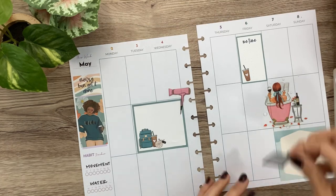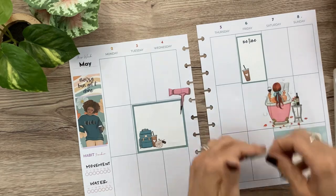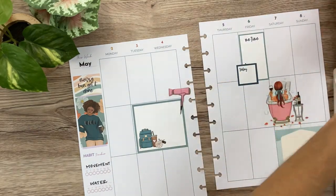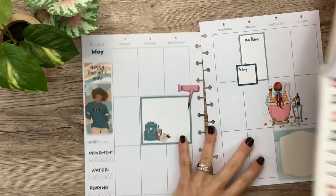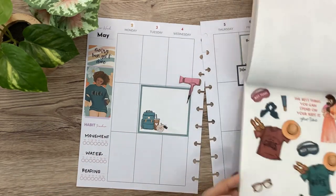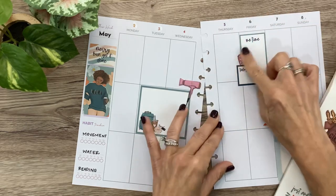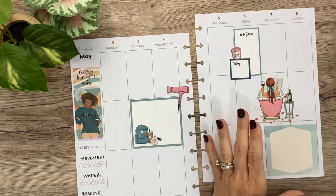Okay, and I'm going to use this kind of layered off of this box and use something else instead of the coffee, because since it's right there by her, I'd rather have something that goes with that. So let's see what else I could find. Let's do this pink candle. That's perfect. And I'm going to draw some lines in this box since it's going to be for journaling.